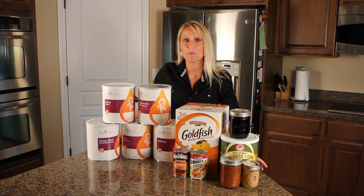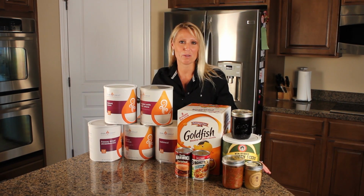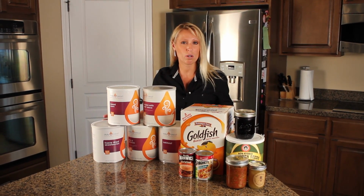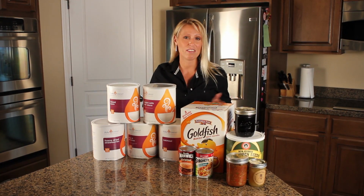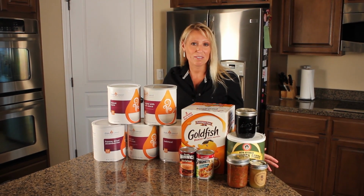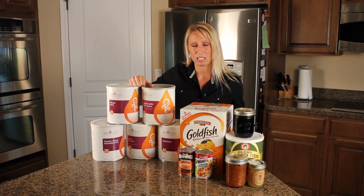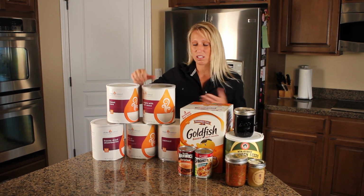It's important to have a minimum of 2 weeks of food stored for each member of your family. It's important to remember that you need to store things that store well, that prepare easily, and that your family enjoys eating. And there's a lot of different ways that you can do that. Freeze-dried food is really good because it stores for a long time. It's easy to prepare, and it comes in set meals.